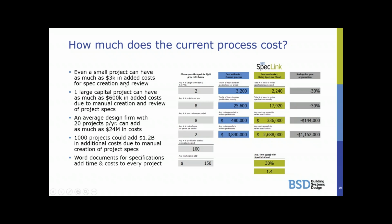But the basic gist was, you can fill in the numbers to kind of understand, how many people do you have working as full-time employees as part of the project and design team? What's the average number of projects per year that they work on? What's the average number of spec reviews for a project? What's the average amount of time that you spend per section? The average number of sections that you might be reviewing? And then we just use the nominal rate from RS Means of $150 an hour. And then it starts to spit out some calculations for you to let you know just exactly how much you might be losing on a project.